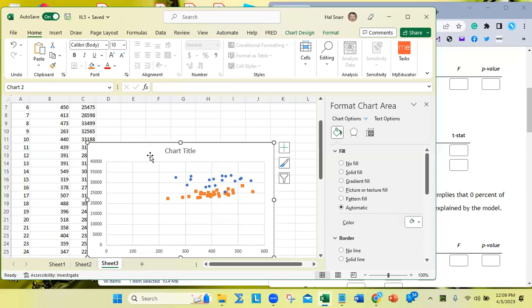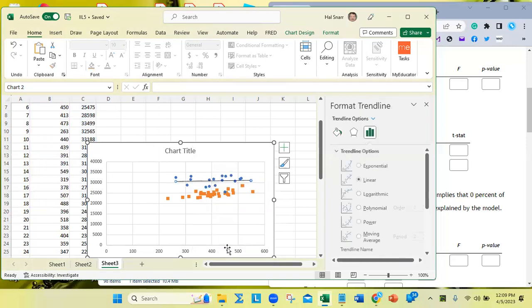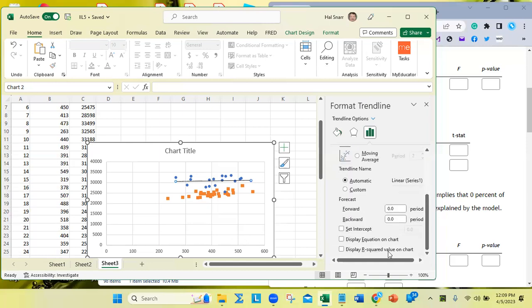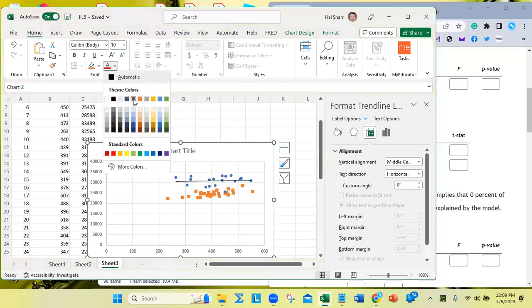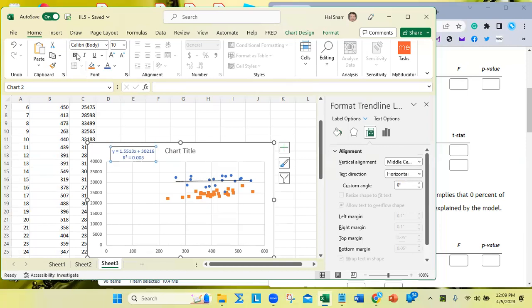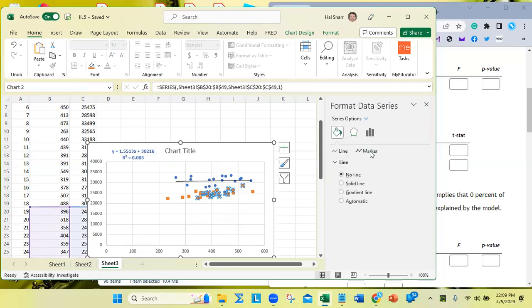Okay, so now what we're gonna do is check this out. Click on a blue dot. Everybody click on the blue dot, and then right click, add trend line. And then go to the very bottom and click on display equation, display R square. I'm going to color this blue because the dots are blue, right? I'm going to change this down here to red. I'm going to change these to red. You don't have to do this if you don't want to.